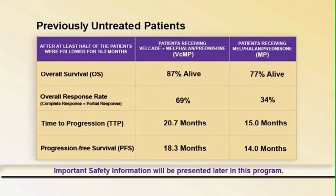Finally, progression-free survival, or PFS, was compared between the two treatment groups. PFS is the time from study entry to first sign of disease progression or death, whichever comes first. On average, for patients taking Velcade plus MP, their multiple myeloma failed to progress until 18.3 months, compared to 14 months for patients taking MP alone.